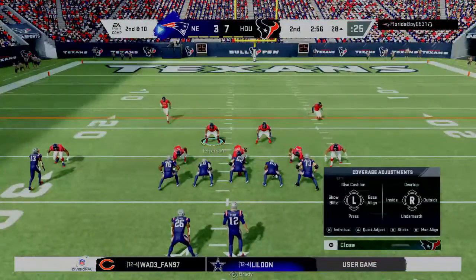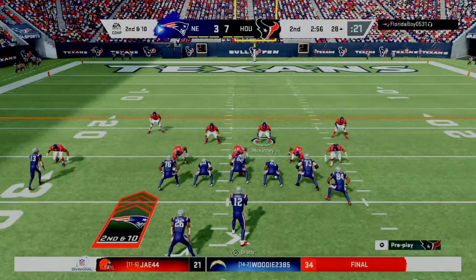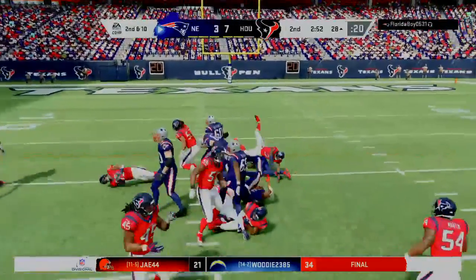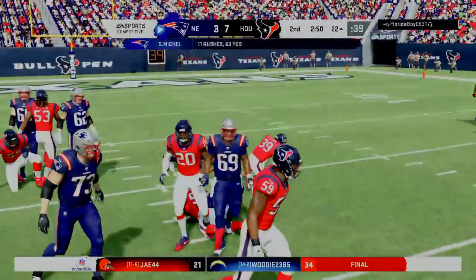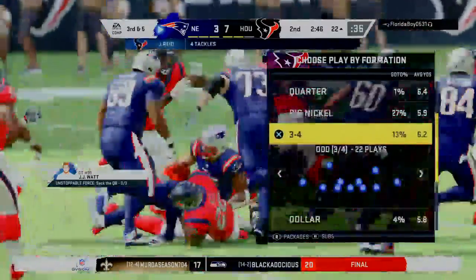Wait 10, wait 20. I'm coming. They'll turn to Michelle as they go back to the ground. And he'll be a couple yards shy of the red zone here at the 22-yard line. It'll be a pickup of 5, and that leaves them with 5 more.